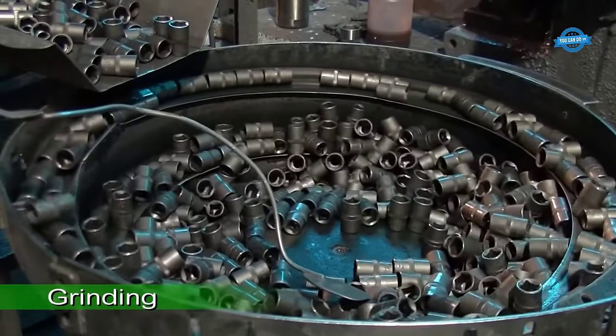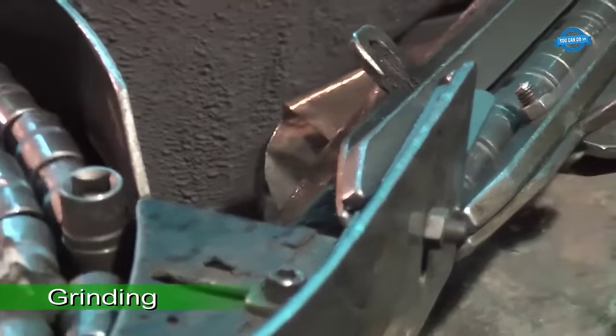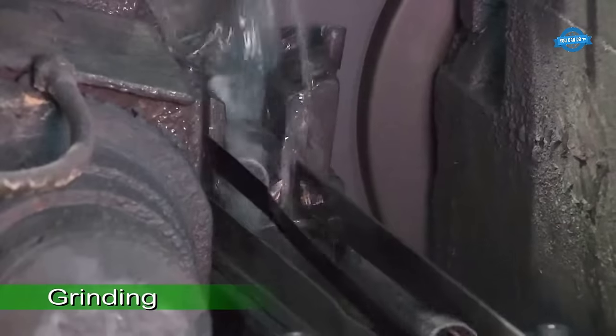Grinding. The socket then undergoes a series of grinding processes to achieve a smooth surface texture. This step maximizes the effectiveness of the plating process.